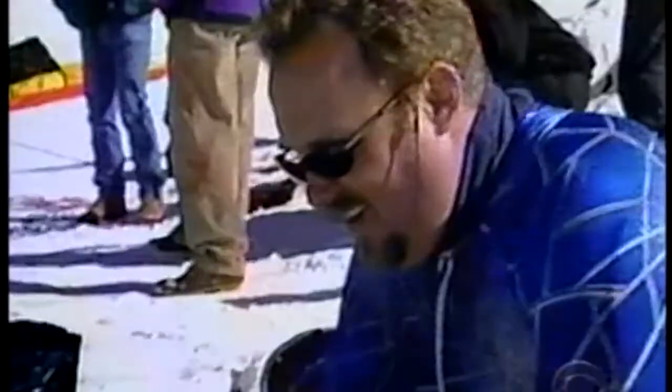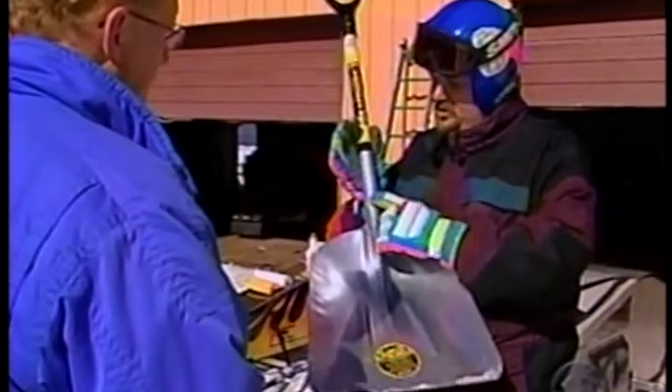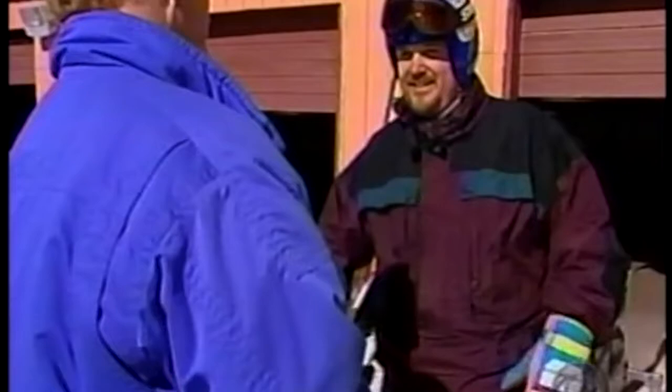And of course, the man they call the Shovelmeister, the incomparable John Carl Strader. I've been racing snow shovels for 20 years. 20 years? Yeah. Shovel racing is his life. It's got to be a stock grain scoop shovel. They come in three sizes. This is a 12, that's a medium. And they got a 10 and a 14. I use a 14. It depends on your derriere.